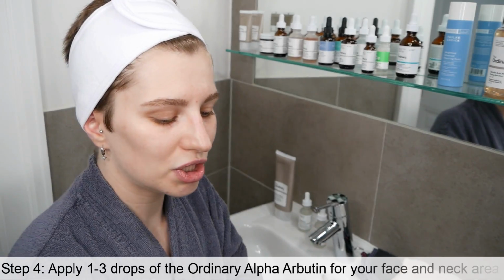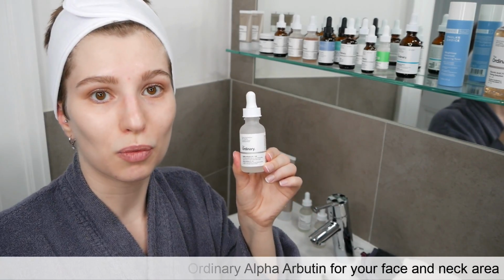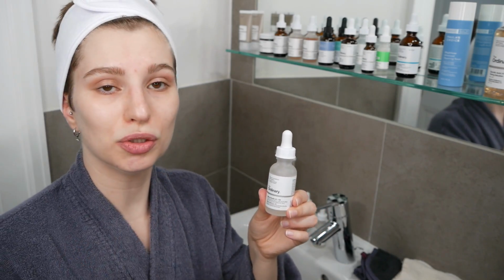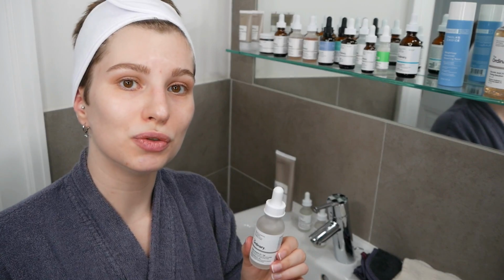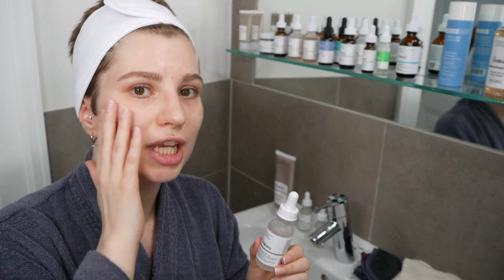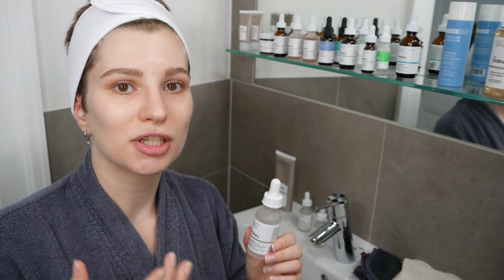So now that I have applied niacinamide all over my face, we can move on to the last water-based serum, which is alpha arbutin. For some of you, this could also be your first water-based serum. That's totally fine. With alpha arbutin, it's important to know that you don't have to use it all over your face. You can also just use it for spot treatment. Not everyone has the same hyperpigmentation all over their face. You may have it mainly on your cheeks or only on your forehead. So this is where you can be very specific.